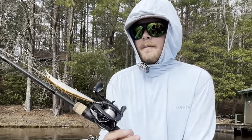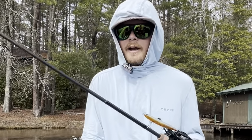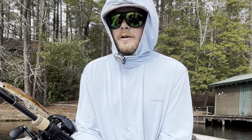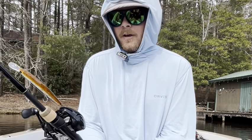Got it on 14-pound Massive Shimano fluorocarbon. Shimano SIC tangle-free guides on all these rods. Keep it super lightweight, and kind of effortlessly be able to jerk this bait around even when I want to jerk it hard and aggressively.